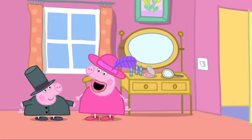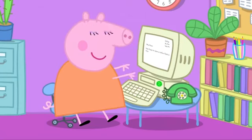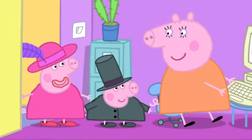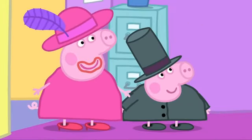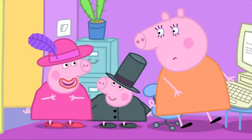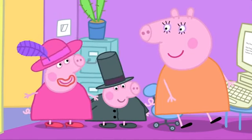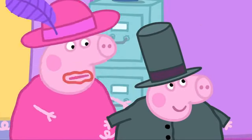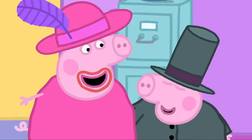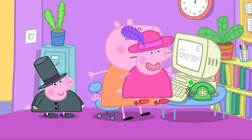Come along, Daddy Pig. It's time to go to work. Mummy Pig is working on her computer. Hello, Peppa. Hello, George. I beg your pardon. Peppa, I was just saying hello. I'm not Peppa Pig. I'm Mummy Pig. Oh, yes, of course. Hello, Mummy Pig. Hello. And this is Daddy Pig. George. And hello to you too, Daddy Pig. Excuse me, I've got a lot of work to do.